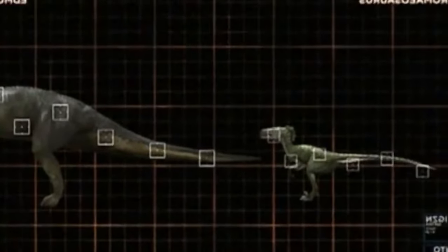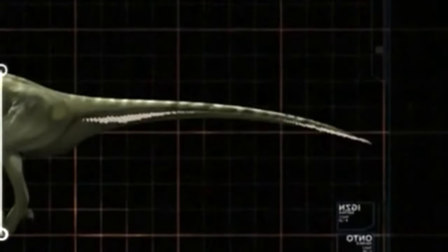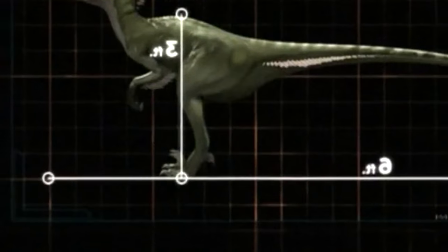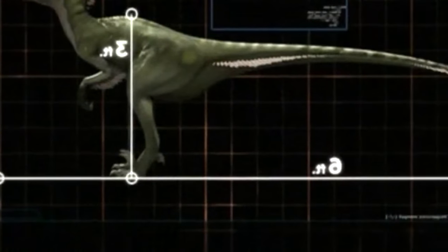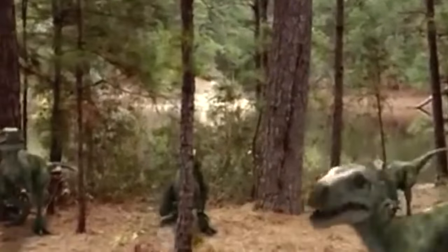These raptors were small compared to most of the dinosaurs they hunted. They stood only 3 to 4 feet tall at the hips, were 6 feet long, and weighed less than 100 pounds. Their smaller size meant that these dinosaurs had to be cautious taking on bigger prey.